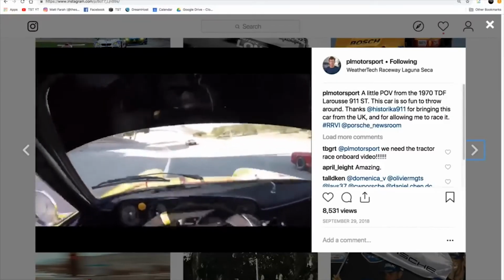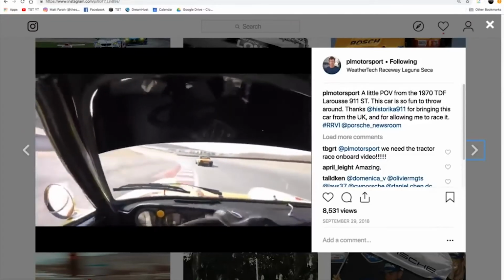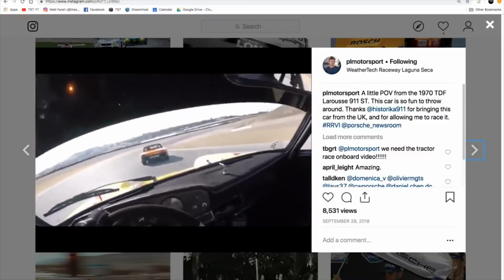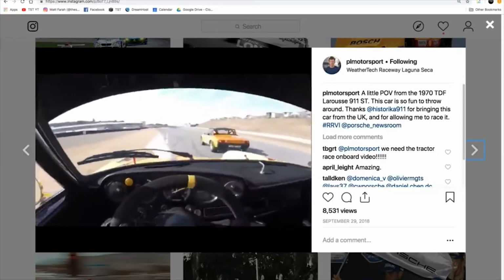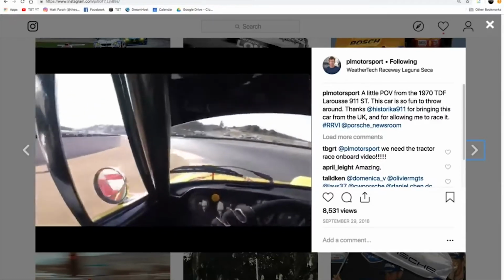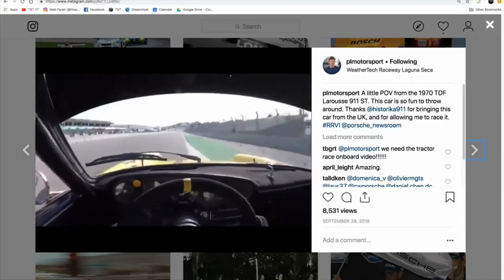To go from the really fast, aero cars, the brand new stuff, to a car from the 60s that probably makes 200 horsepower, 250 horsepower, do you kind of wish you were racing professionally in the 60s and 70s, or are you like, oh, thank God I didn't have to put it all on the line in that 917 because I'd probably die?